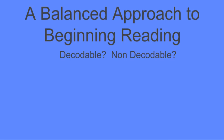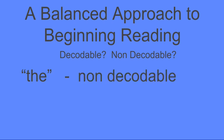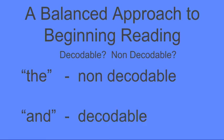If you're unsure of what decodable and non-decodable means, let's take a look at some quick examples. The word the is non-decodable, especially if a reader doesn't know that the letters th can represent the th sound. The word and is decodable because each letter accurately represents a sound for the word. A, n, d, and.